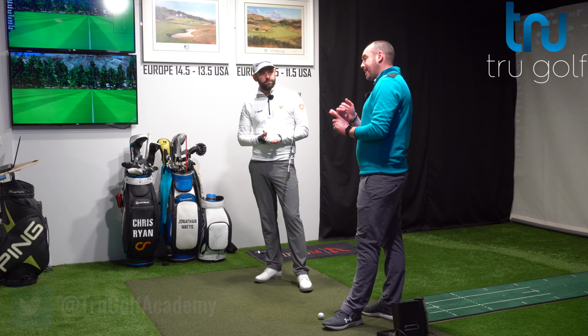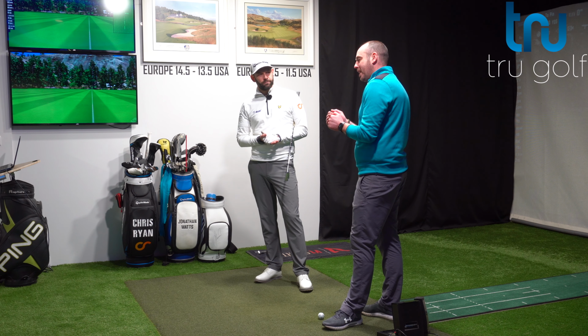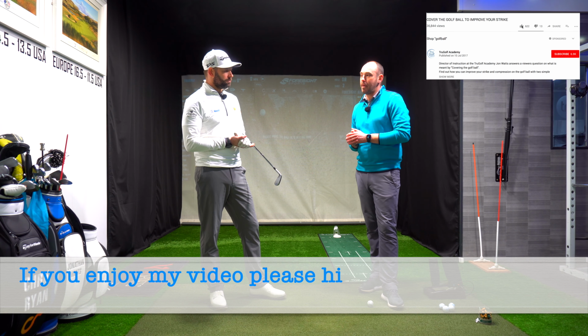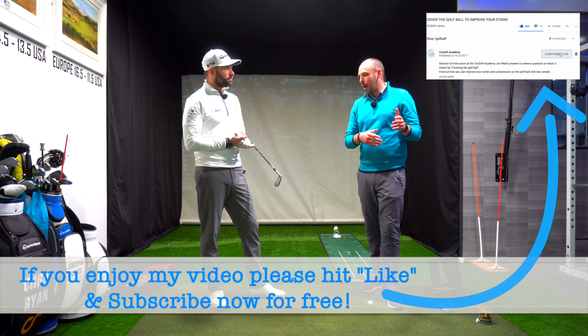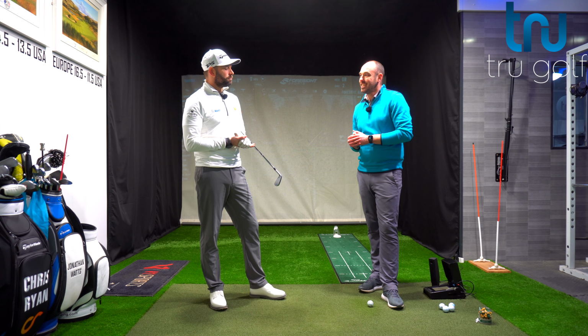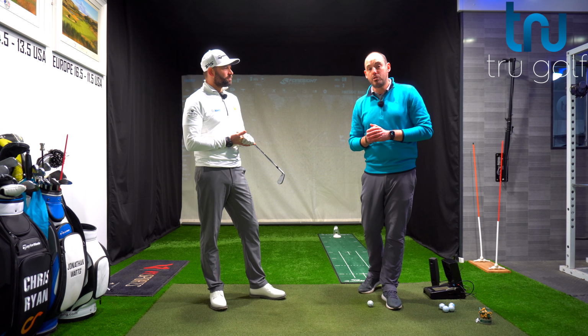So strike is the number one. Can we get A to hit B? Can we get one ball out the center of the golf club? Because that's going to really help us. And two, face aim at impact. We could talk about angle of attack, we could talk about path, but I really want to highlight two. And Chris is going to help me demonstrate two really good, or three actually really good drills to help this.